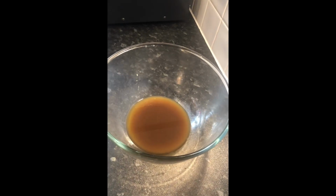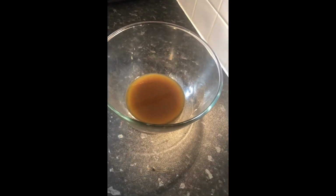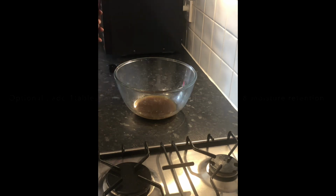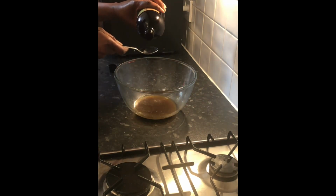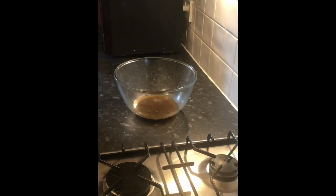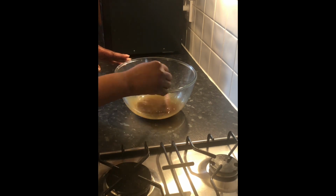So this is what we're left with. It is essentially the liquid form of our hair growth butter. Personally, I like to add glycerin because it just gives a silkier texture, but this is entirely optional. You don't have to add it because I know some people don't like glycerin, but if you're going to add it, then just add 1 tablespoon of glycerin and then mix it really well.